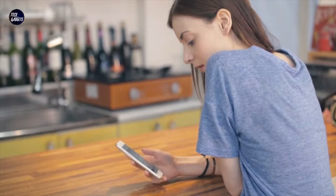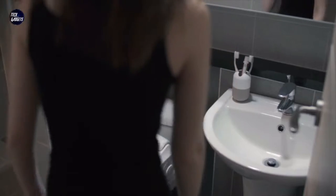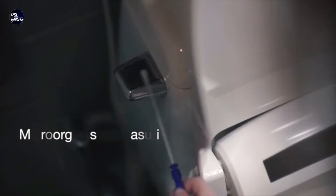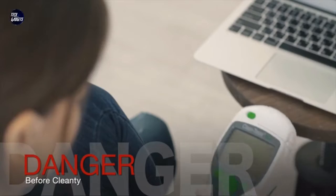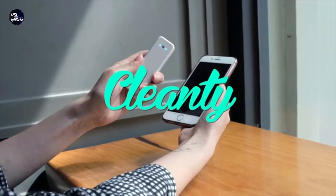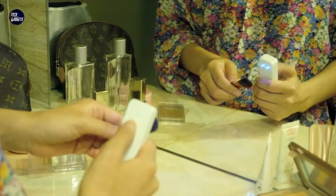How bacteria-full are we? How about our surroundings? Any allergies, common cold, or skin problems? Sometimes what we can't see scares us more. Why tolerate these bacteria and germs around you any longer? Introducing Clean Tea. Kill bacteria, germs, and contaminants in seconds with the stroke of light.